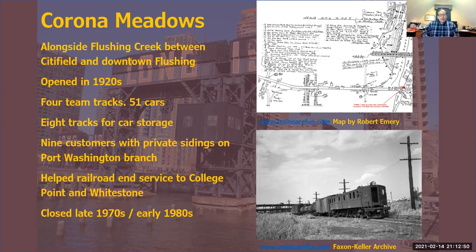It took care of customers that had private sidings along the Port Washington branch. And also it was important to helping the railroad in service on its unprofitable line to Whitestone. Long Island got its customers to use the team tracks instead. The yard stayed open to sometime in the late 70s or early 80s. I'm not sure of the actual year. But in its last years, it was used a lot to scrap Long Island Railroad rolling stock, passenger cars, including many of the parlor cars that used to run out to the Hamptons.